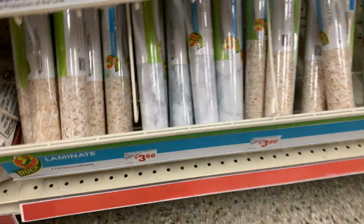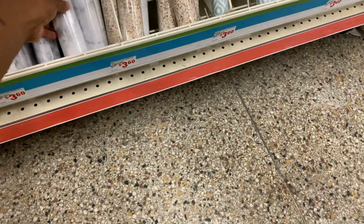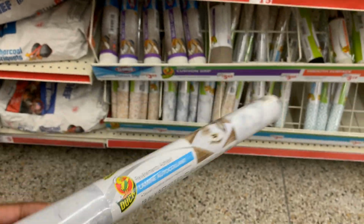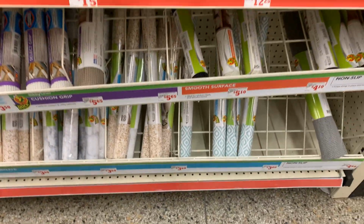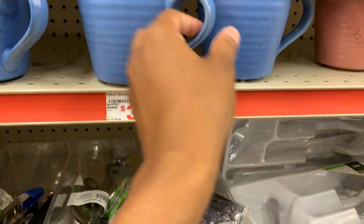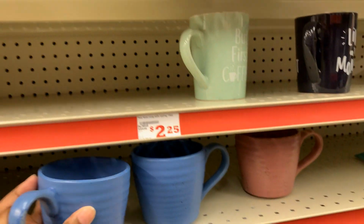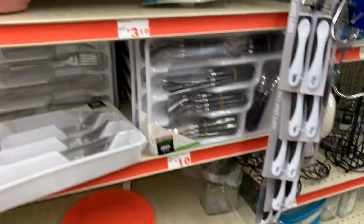If you're looking for marble contact paper, $3.60. And you can grab this one. I like it. It's nice, plain. It's not doing too much and it's not doing not enough, if that makes sense. But they have other prints too. Mugs, I love a good mug. This one has cute little speckle details on it. Came in a few colors.